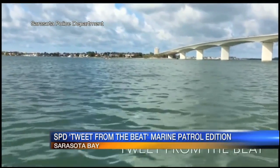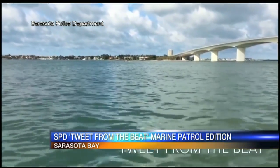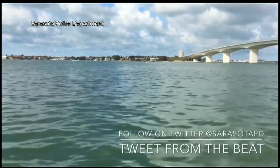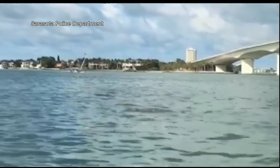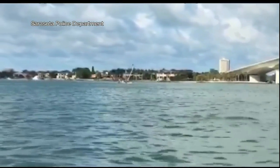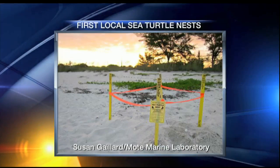The department's Marine Patrol is out making sure that boaters are following the rules and staying safe. SPD posted this video earlier today when they spotted a mama dolphin with her calf in Sarasota Bay. Cute. And an early start to the sea turtle nesting season here on the Sun Coast.